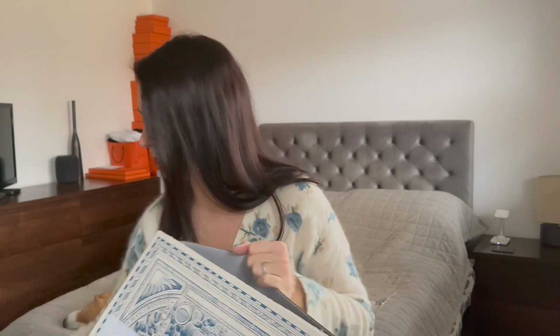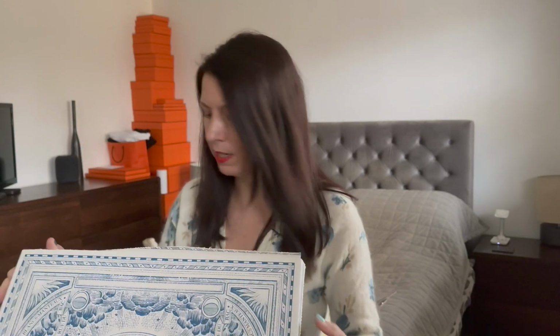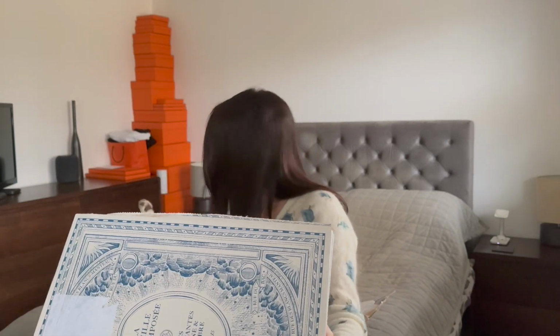So this is from Sezane. The packaging is gorgeous. Somewhat difficult to get into, but gorgeous nonetheless. I should probably open it carefully actually. There's a strong likelihood that this is going back. Oh, whoops. She says, destroying the box by accident. Quite lovely. Oh no, it's so interesting, isn't it? As you can see.